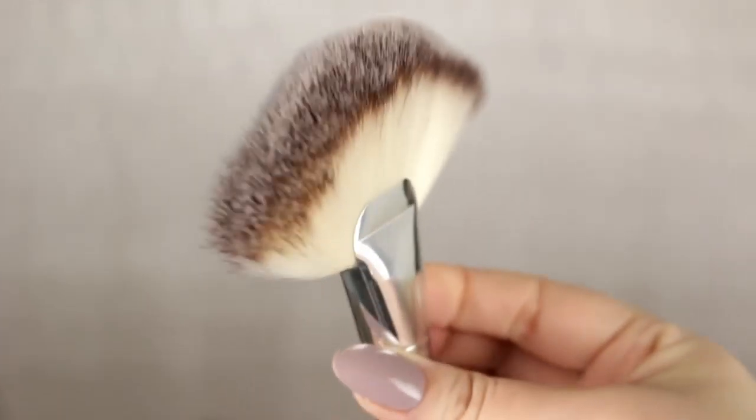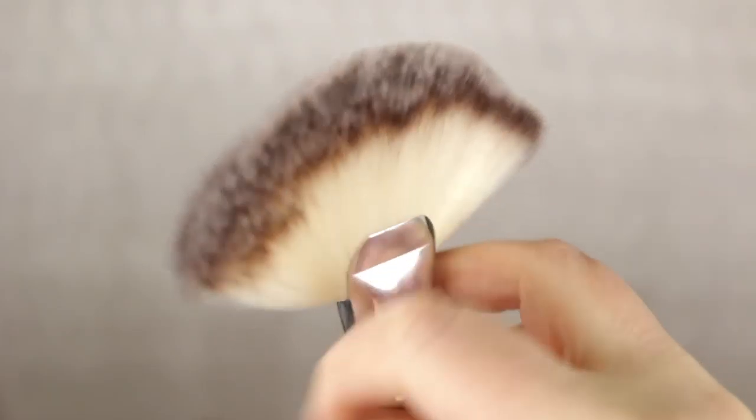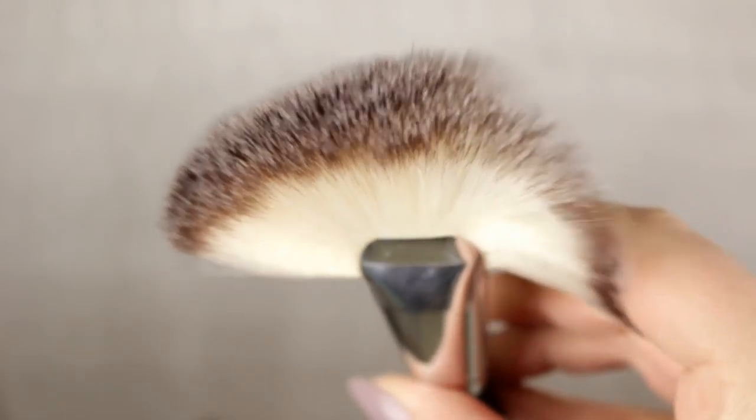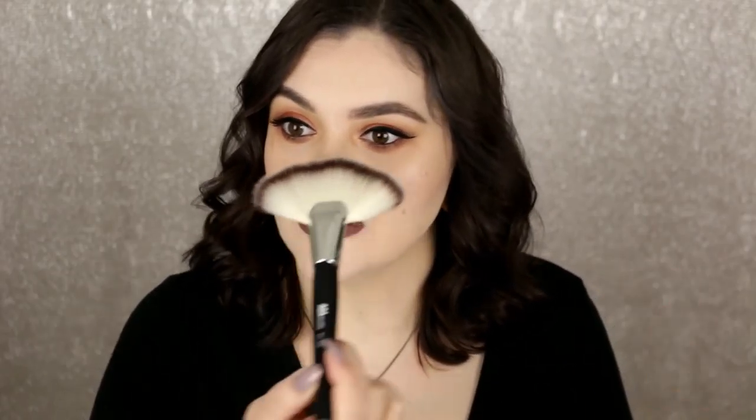I thought I would also mention the F11, also from the AOA line. I love this fan brush. It's so big, it's so fluffy, and I mainly use this to dust off any fallout that might fall on my face. You most likely won't see this in a tutorial because it's just something I do off camera, just dusting away any fallout, or if I put loose powder here and I put too much, I can just buff it away. It's just so fluffy, I love it.